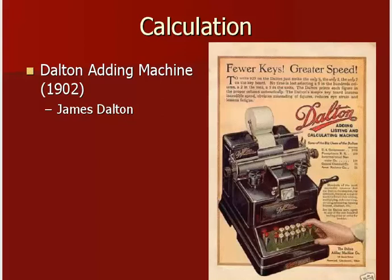The U.S. government purchased thousands of these. This was a very successful machine. Sears Roebuck Company purchased a lot of these machines. You started seeing the Dalton machine in businesses all across the country.